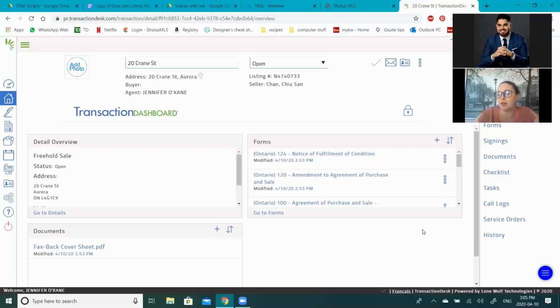But if there was a clause in there that you weren't comfortable with, or you felt overstepped or contradicted a clause in your Schedule A, then it's your responsibility to remove that from the Schedule B and have your clients initial it as part of your initial offer.